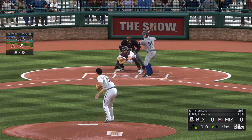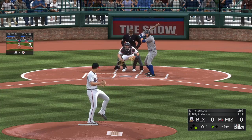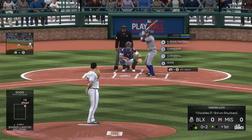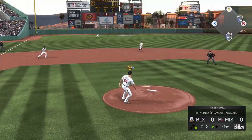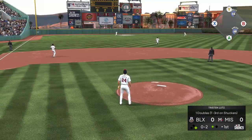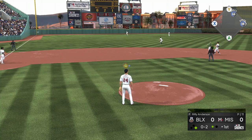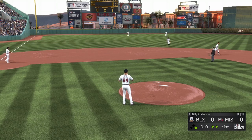At the plate now, Kristen Lutz, as he'll take a changeup here for strike one. 0-2 now as a curveball drops in there for a strike. Pulled high in the air out to left field. Waters is there to put it away, and the runner will be forced to retreat back to first.